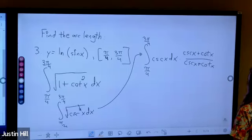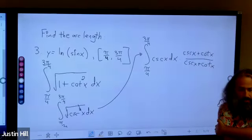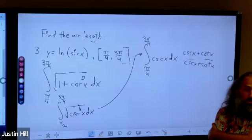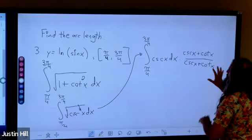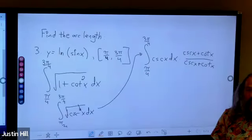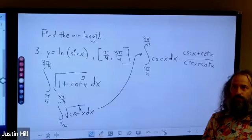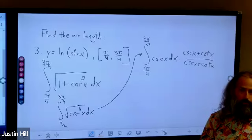The question is, why in the world would I ever multiply by that? What I want you to notice is that I've now forced the form of this to be one function times another. And if it's one function times another, then my hope is that I can use either substitution or integration by parts.